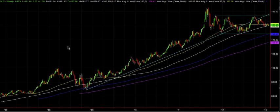For GLD, here we have it. Again, we're holding the 100-week moving average, and we closed basically flat today. We were up and then we sold off quite a bit. But the important thing is that we continue to hold this 100-week moving average. I'm still looking for a breakdown of that trend line, the 160.87.